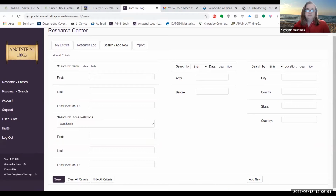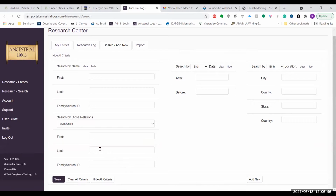Does that answer your question? Yes, it does. So it's project management. That's very smart. Yeah, that's all we do is project management.